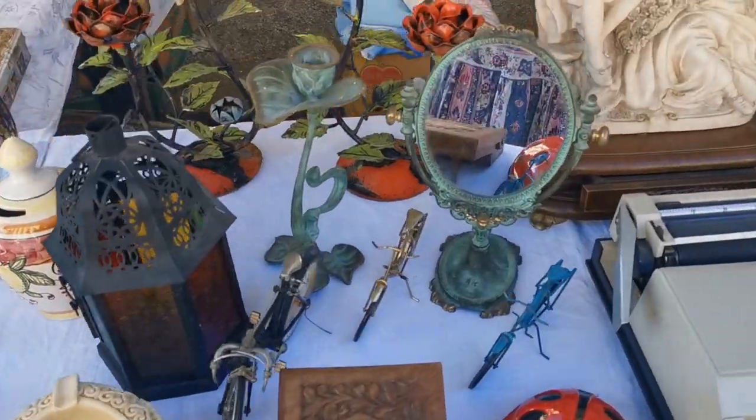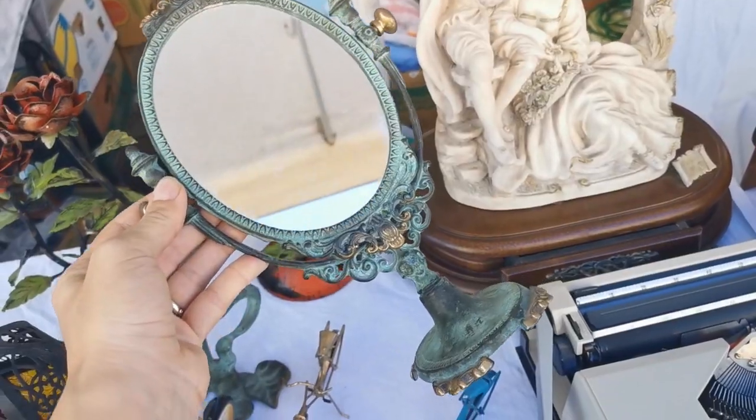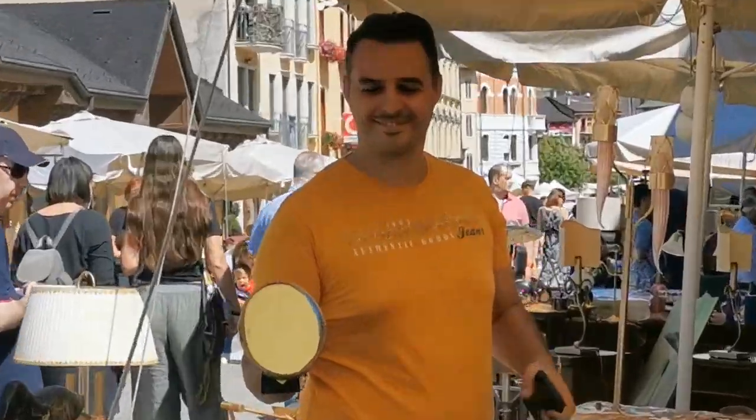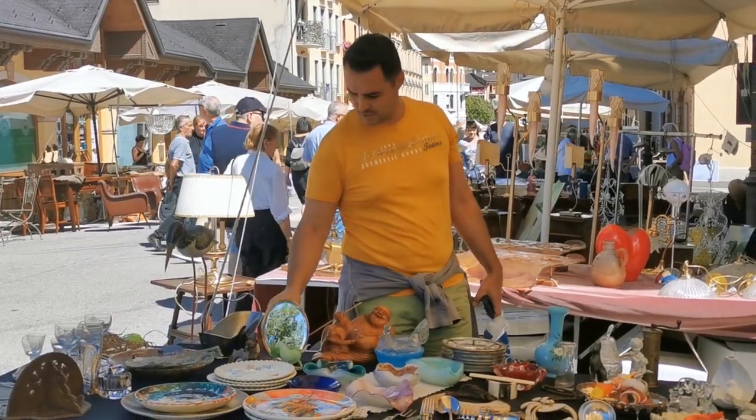This Art Nouveau inspired mirror is so cute. Fabiano spotted another mirror here, but the price was 40 euros and I thought it was pricey.